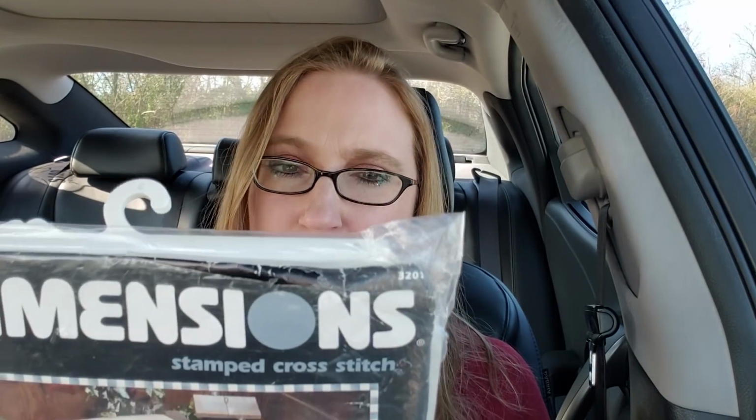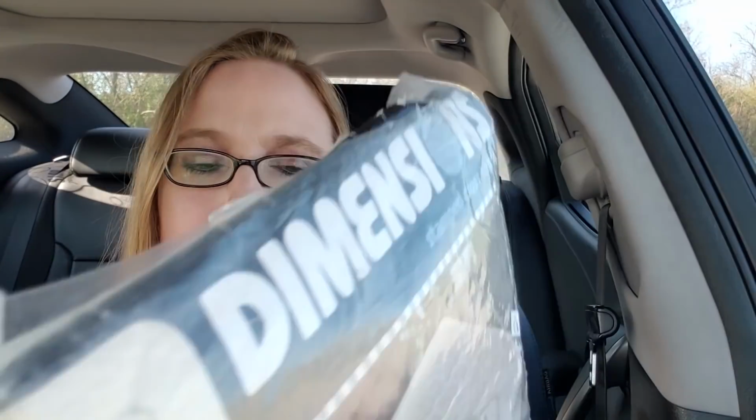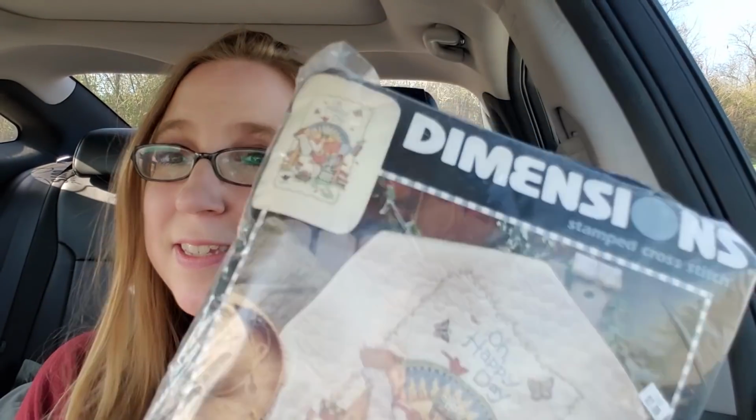I also got this Dimensions Sunny Days Angel Quilt Cross Stitch. This was $2 and it has never been used. It comes with everything you need to make it. And I saw these listed for about, like, $50-ish, which some older cross stitches definitely go for a lot of money. That's why I like picking them up. But thrift stores are definitely catching on to it, because you used to be able to get cross stitches at, like, Goodwill for super cheap, and now they price them like $4 or $5. So this one was $2, but still really good find there.